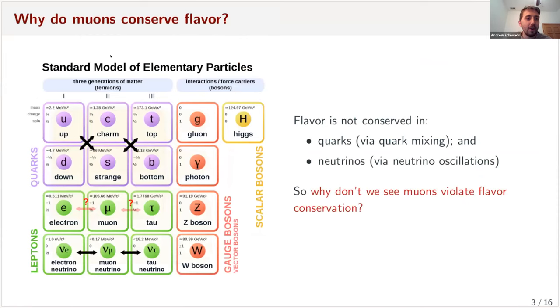So when you look at the standard model, one of the questions you can ask is, why do muons conserve flavor? Because the quarks don't do it, they mix quite freely between themselves. The neutrinos don't do it, they oscillate between flavors over long distances. And so then the question is, why don't we see muons and the other charged leptons violate flavor conservation laws?